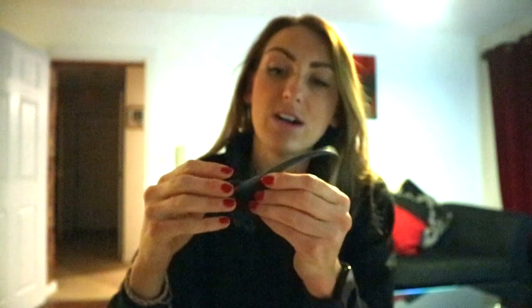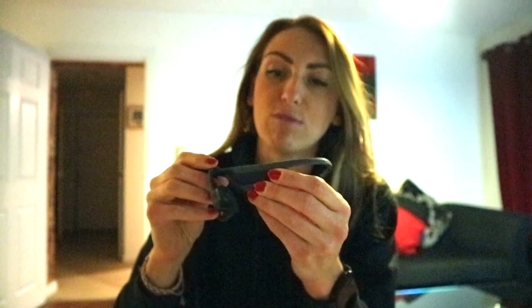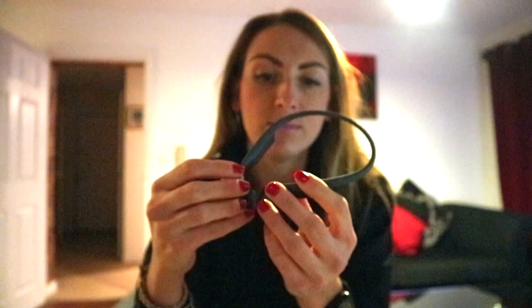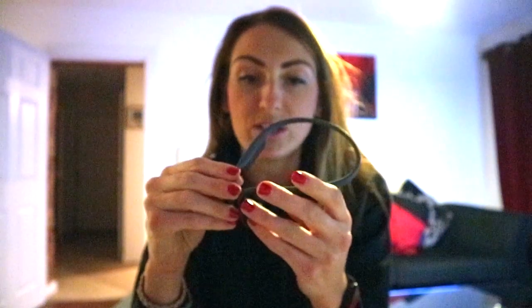At the moment these are averaging around £100 retailing, which is quite a good price, but it is a bit of an expense. It's not the cheapest pair of headphones. A lot of people nowadays just use the headphones that come with the iPhone, or you can pick up a pair quite cheap, but they are a good investment. They're really lightweight and really easy to use.